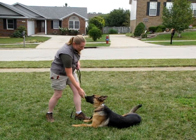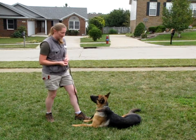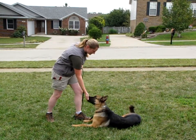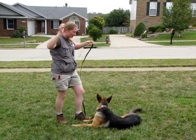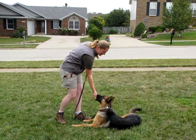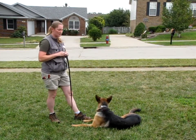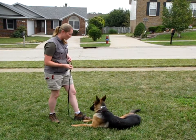Yes. I'm rewarding intermittently for the down and her maintaining that behavior. Yes. I'm doing little things like moving my feet, waving my arms, moving the leash a little bit. Yes. These are all things that can cause a dog to break a down stay, and we don't want her to develop any of those bad habits.